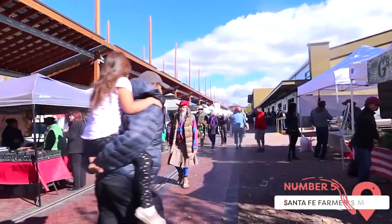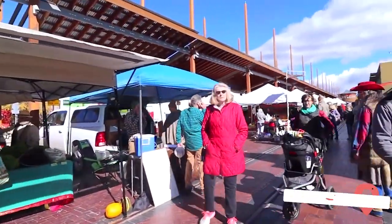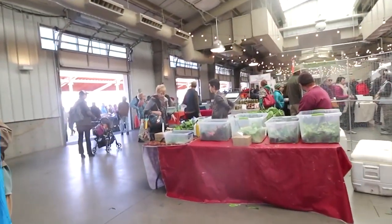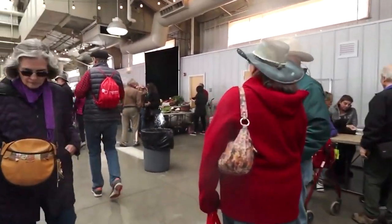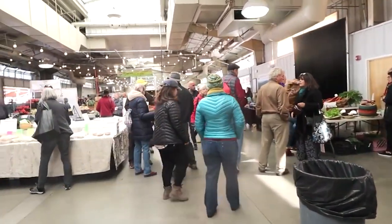Santa Fe Farmers Market. Every Saturday morning since 2002, a host of organic farmers, artisans, bakers, and more have been converging at the renovated Santa Fe rail yard to sell their wares. With so many seasonal fruits and vegetables, and a sustainable business model to promote local sellers, the Santa Fe Farmers Market is a great way to stock up and start your Saturday.